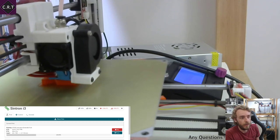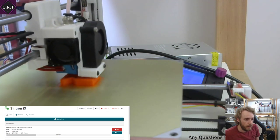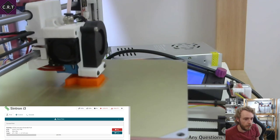So maybe try printing at lower temperatures. Yeah, I've not used Chinese filament, so I can't really compare to that.